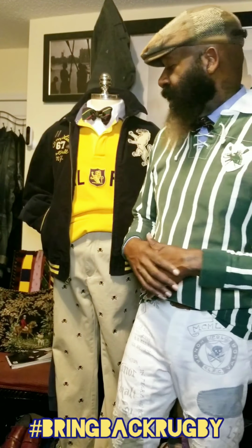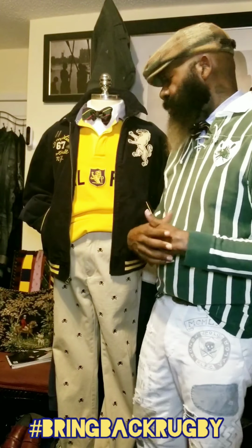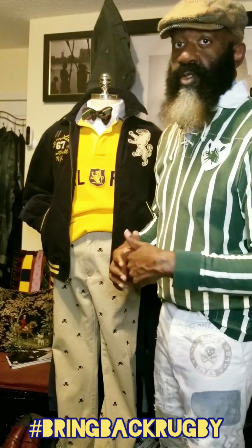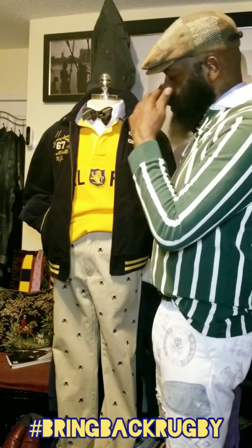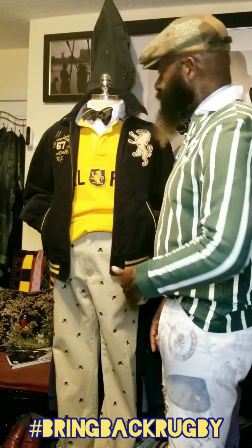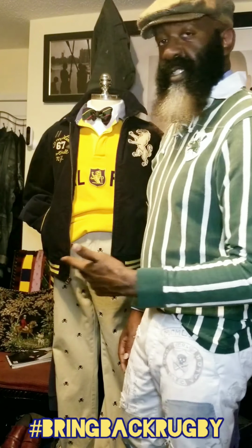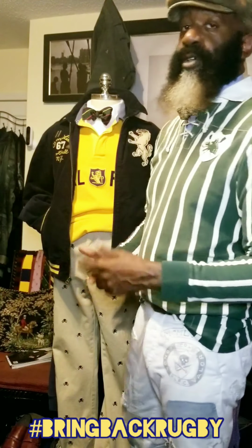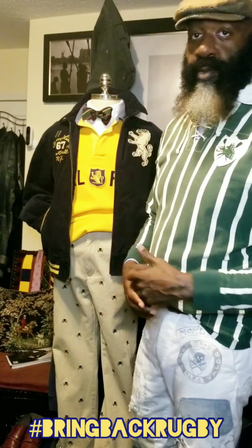Okay, for our next look, we have another one with that gold and blue theme in it. Again, like I've said, that's the most common color palette when it comes to Rugby, right? Let's start at the bottom though. Shoe-wise, I'm probably going to go with a wingtip or a brogue. I want to have something a little dressier on my feet than a sneaker. So I'm probably going to go with a wingtip or a brogue.